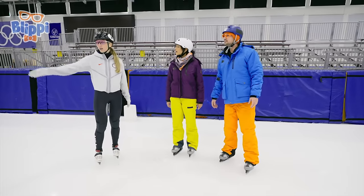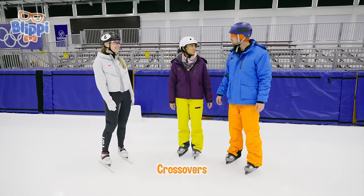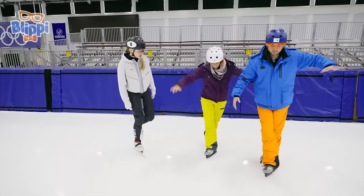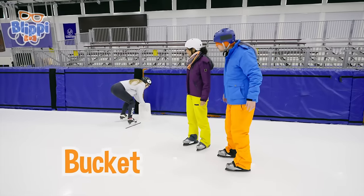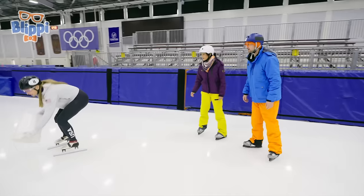And then to do a corner, you have to be able to do crossovers. Crossovers? What's that? Yeah, so that's where we bring our outside leg and we bring it over our inside leg to switch them. Whoa. That's hard. How do you practice that? Yeah, so we can practice that with a bucket. Bucket? Yeah, so I'll show you guys how to do it. Okay.